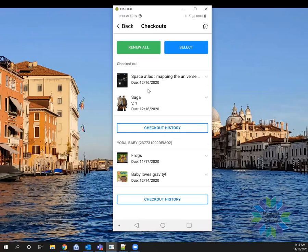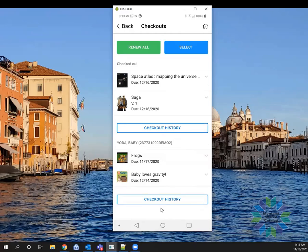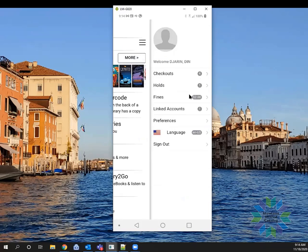In checkouts, you can see that beneath your checkouts, you'll see the checkouts for your linked cards, which will give you the same options. You can renew your items for those linked cards. And let's go back.